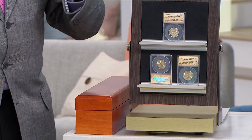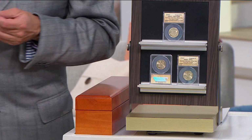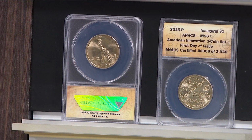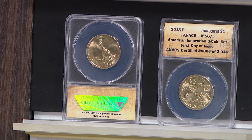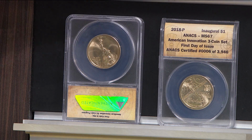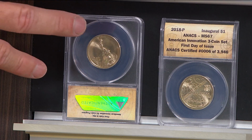We have the golden dollar, which they started with the presidential dollars and the Sacagawea golden dollar. The presidential dollar series is over. So they decided to do a series of American innovation, entrepreneurs, all of those other things. They're going to release 4 coins per year until every single state in the union has had either their entrepreneur or invention or whatever put on a coin.